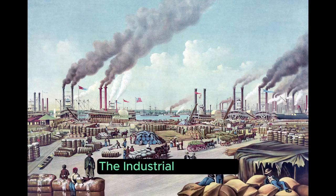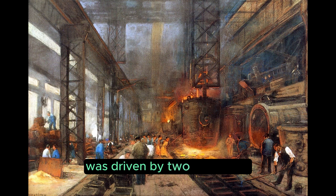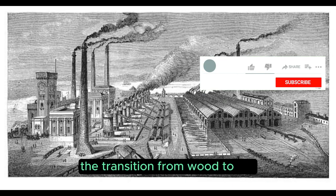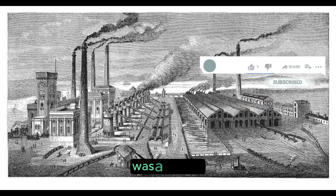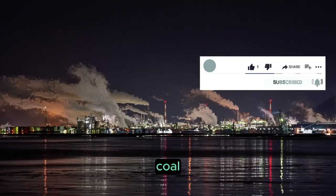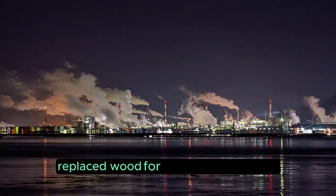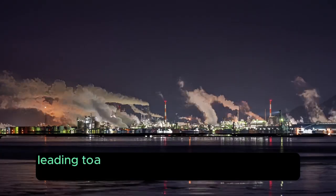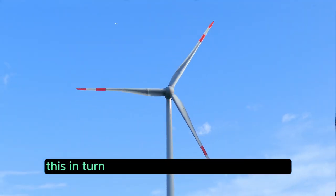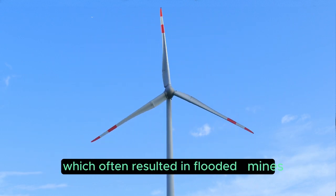The Industrial Revolution, which began in 18th century Great Britain, was driven by two key forces, coal and steam. The transition from wood to coal as a primary energy source was a critical step in the development of the Industrial Revolution. Coal, which was abundant and easily accessible in Britain, replaced wood for heating and cooking, leading to a significant increase in demand for coal.